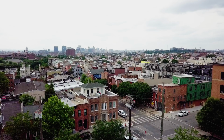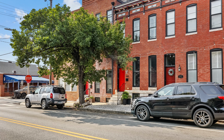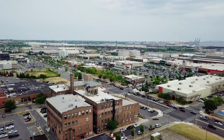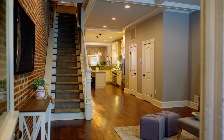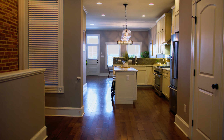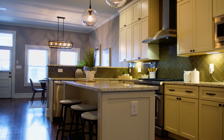I'm your host, Andrew Lair, and this is my newest listing located in the farthest southeast corner of the neighborhood. This home is in short proximity to all the major commuter routes and in walking distance to all the neighborhood nightlife and attractions. The home was awarded the Historical and Architectural Preservation Tax Credit, which saves home buyers nearly $9,000 a year on taxes. The home is truly unique.